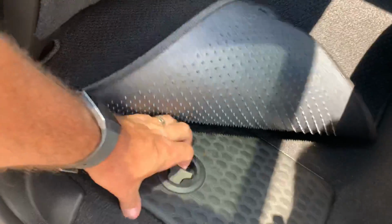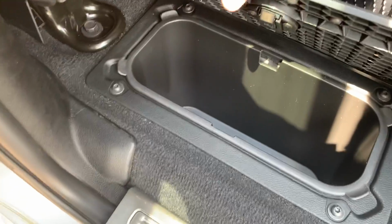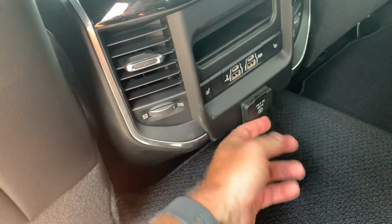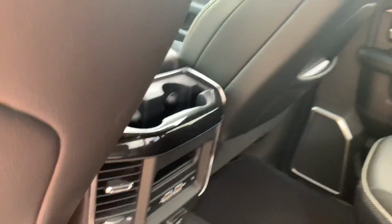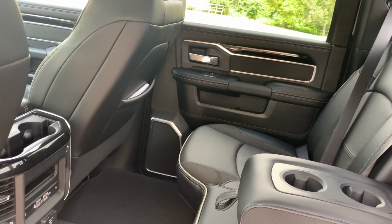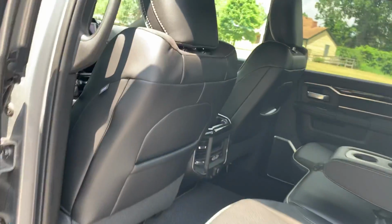There's also a secret cubby hole on both sides. Well, not so secret anymore. In this truck, another outlet for charging and USB-C ports. Another cubby hole back here, vents. And this is a very nice vehicle, well equipped. And of course, as I promised you, I'll show you the price at the very end.